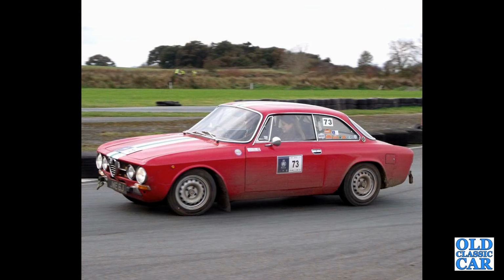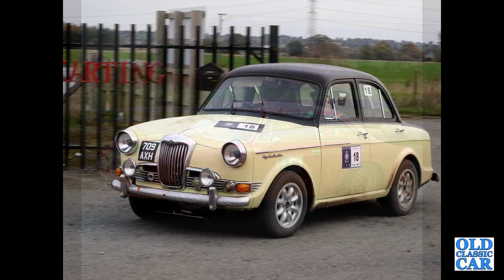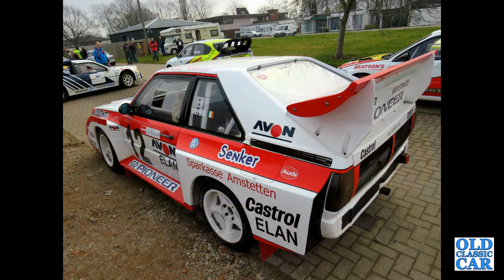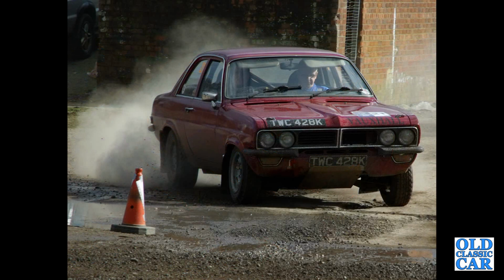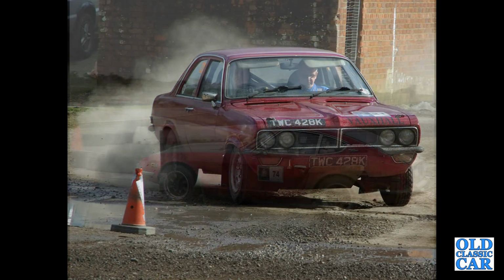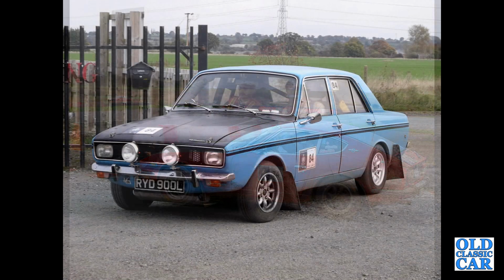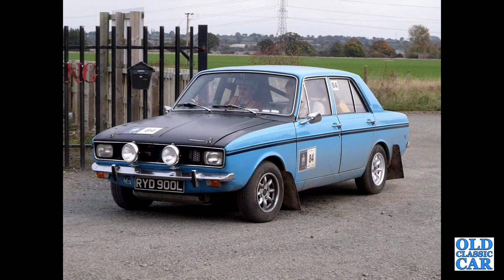There's that Alfa again, JWE6J, which is a 1750 GTV. The Rally 1.5. Here's the Audi S1, Quattro short wheelbase car. TWC 428K, there's a Vauxhall Magnum, 2.3 litre, kicking up the dust. And there's another one of the Datsun Z cars, 240 or a 260Z. There's a Hillman, a Minx or a Hunter.